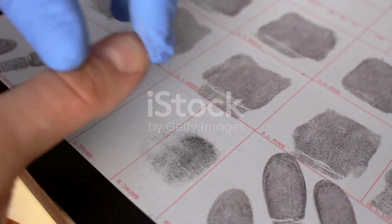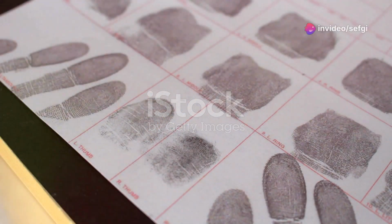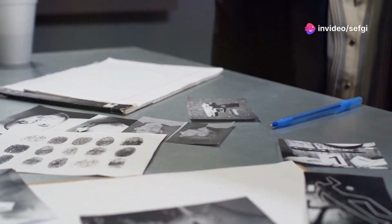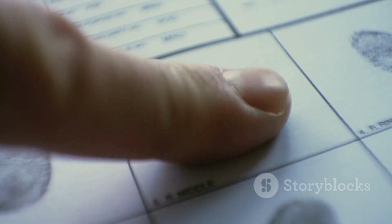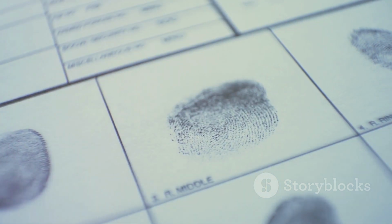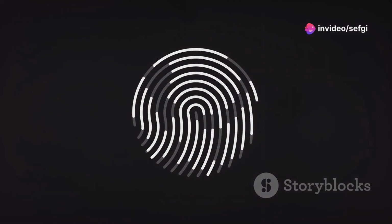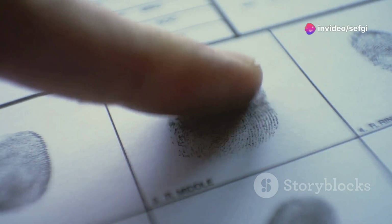Preserving fingerprints after death is a crucial part of forensic science. It ensures that vital evidence is not lost. The condition of the prints can significantly impact their usability in investigations. Clear, well-preserved prints can lead to quicker and more accurate identifications. Several methods have been developed to preserve and restore post-mortem fingerprints. These techniques are essential for maintaining the integrity of the evidence.